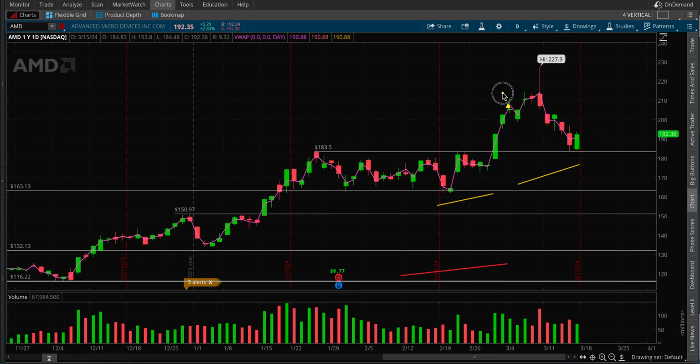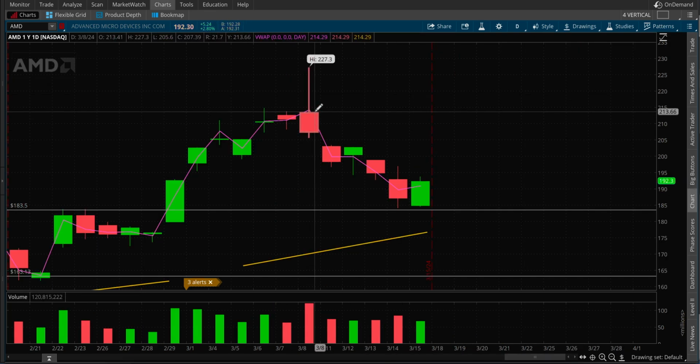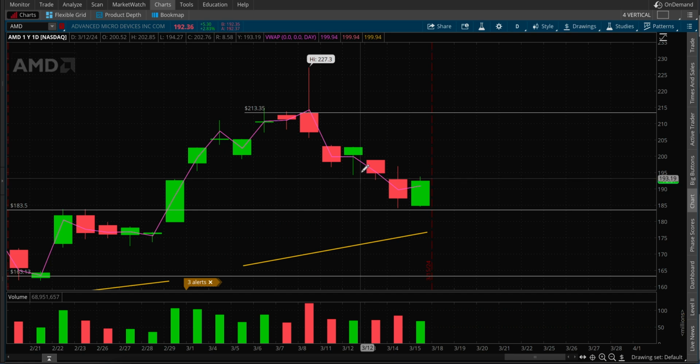Well, we have a local top right there at around 227, but we're not going to look at that because it didn't close at that, and I like to use closing prices as resistance points. So 213, that's the resistance I will be watching for AMD.